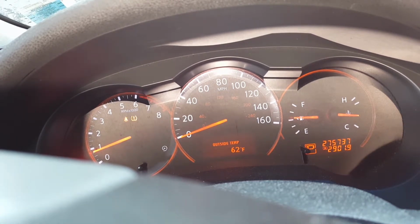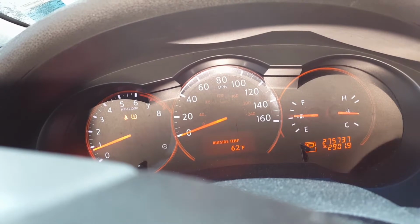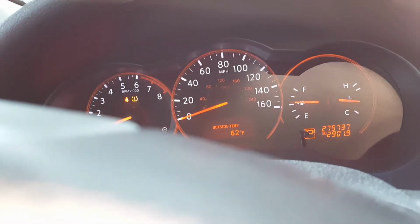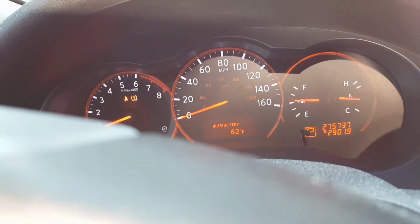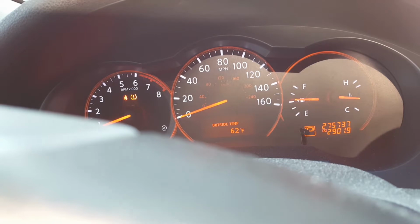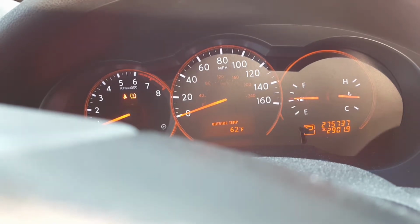So I had the radiator fluid flushed and new radiator fluid put into the radiator, and that might have been one of the issues causing that fluctuation in the temperature and the AC shutting off on me. But I also had issues with the alternator, and as far as I could tell, it's either one of those two issues or both connected.